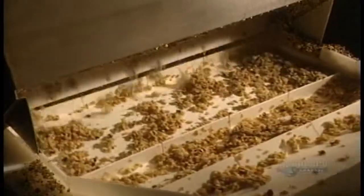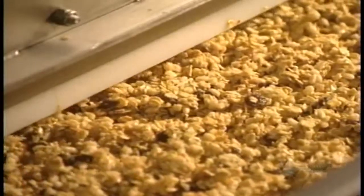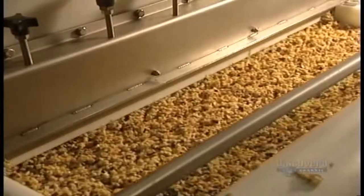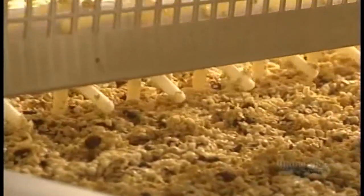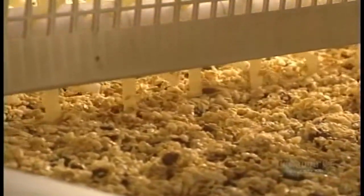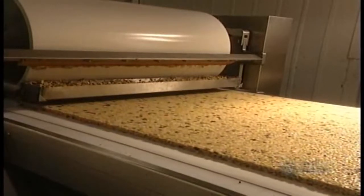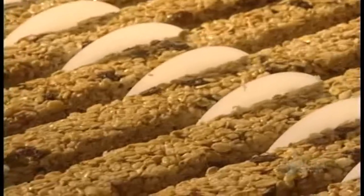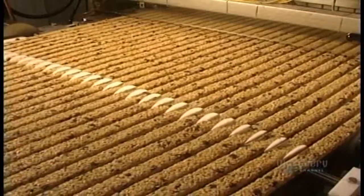The contents of the bin are emptied onto a conveyor, and then the preparation is spread out. Here they add chocolate chips to the preparation. The mix is compressed to the desired bar thickness by this roller. The bar separator then divides the mix into 35 equal strips.